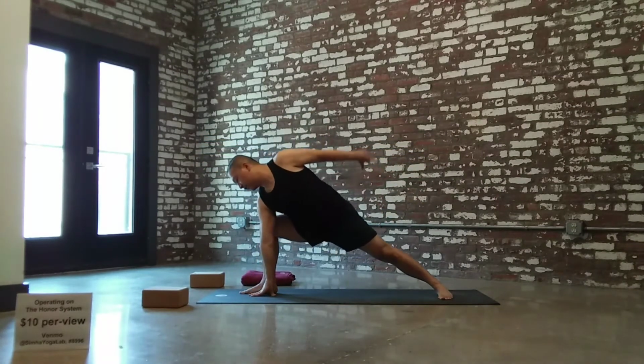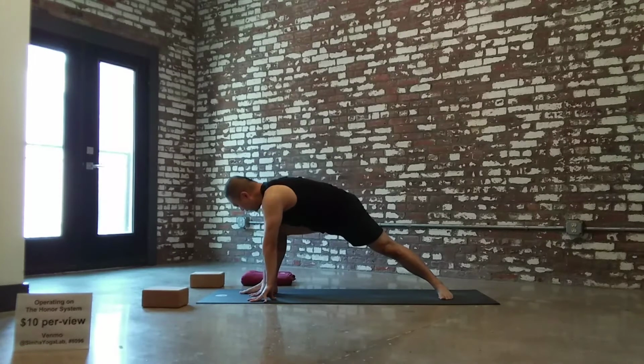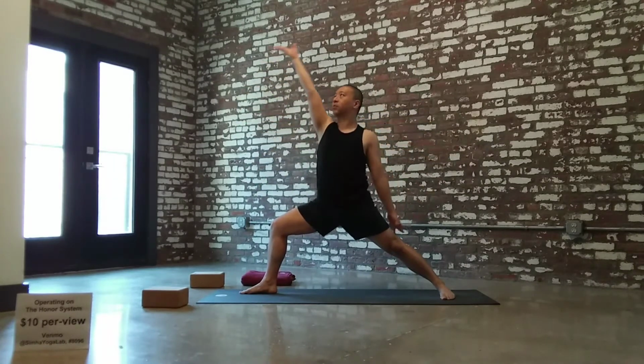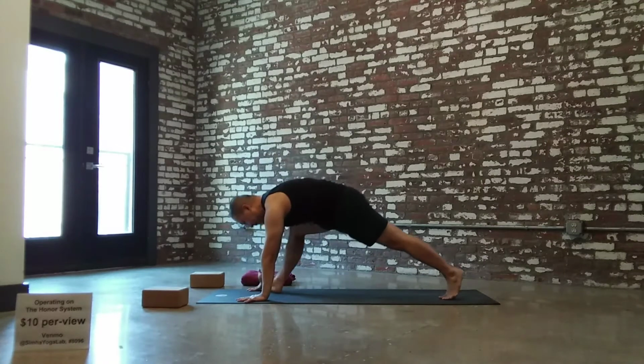Right hand comes down to the floor. Left arm up. Side angle. Left palm facing down, reach forward, extended side angle. Left hand to the floor, right arm up to twist. Revolve it all the way back up. Reverse warrior. Hands to the floor, right foot stepping back plank.